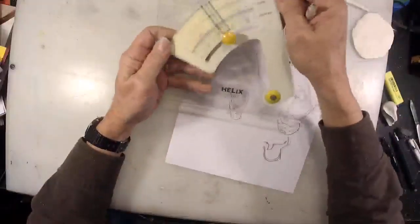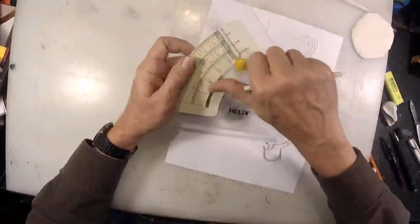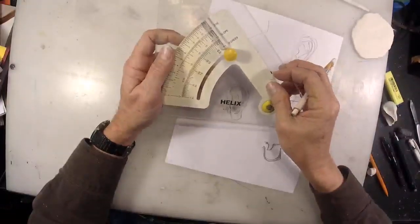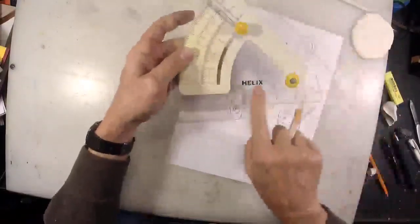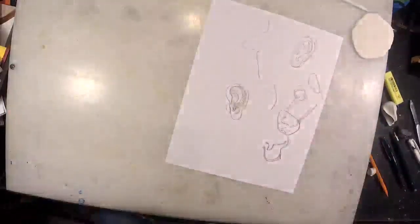I used to have a lot, I still do. I used to use all kinds of tools like this back in the day, especially when I was doing patent illustrations for a patent lawyer, and I had to get angles right and stuff like that. So anyway, there's the word helix. That has absolutely nothing to do with anything. I just thought it was interesting.